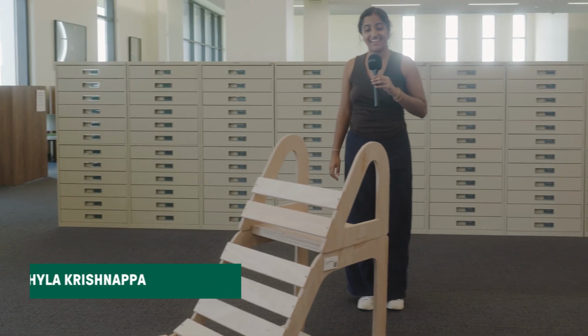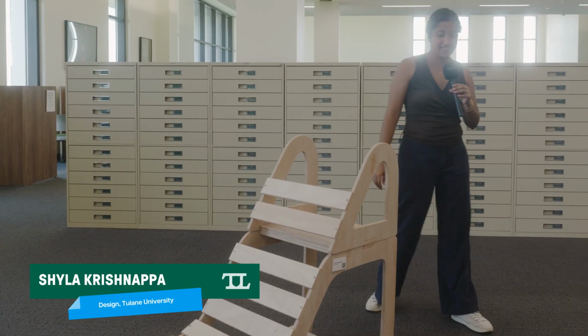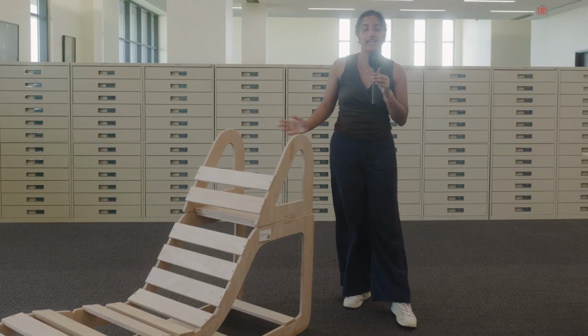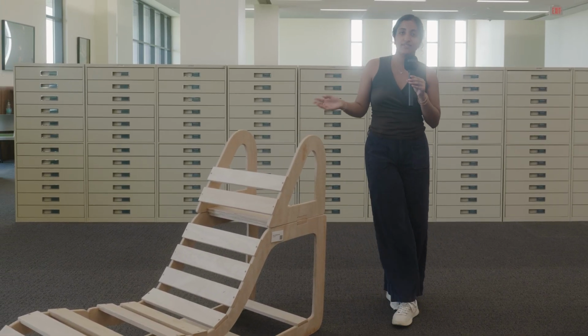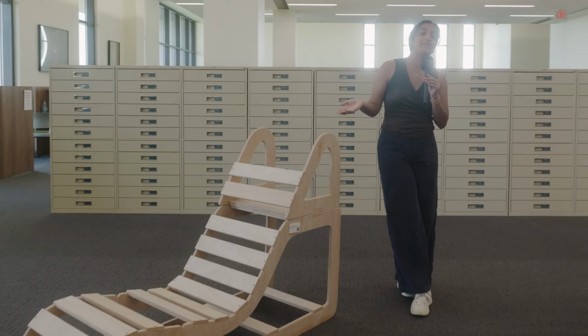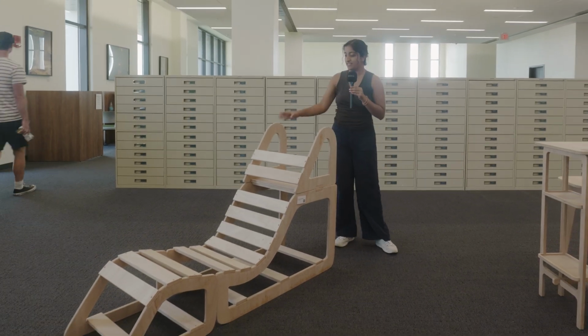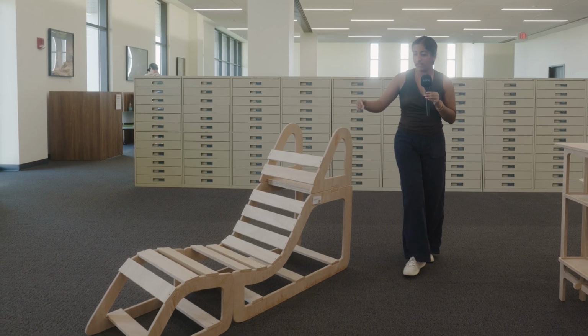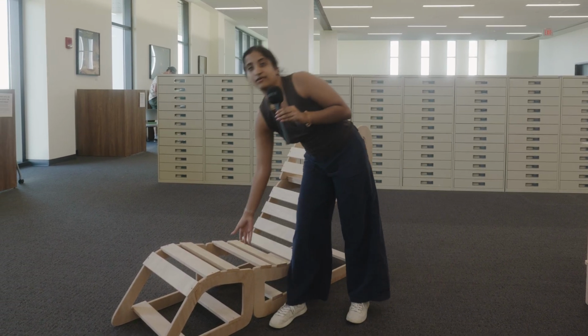Hi, my name is Shyla. This is the flip seat. It's basically 3 modular portions. A big thing I was trying to think of is a way that I could have multiple uses of the furniture, but then also be able to store it. Also, since I'm from California, I wanted to be able to take it home. So this is the expanded version. And one way you can use it is you can sit and use this to put your feet up.